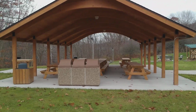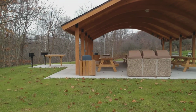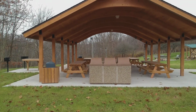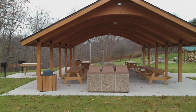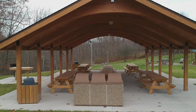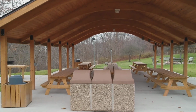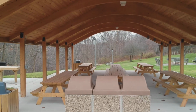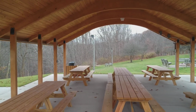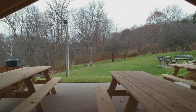You see all of the refuse receptacles are protected from critters and things like that. And there's a couple of barbecue places on the outside with a table for you to set your stuff up on. And we're going to just take a flight through here underneath the wooden arches of this pavilion, and you can get a chance to see how nice it looks on the inside. Nice concrete floor, very well maintained. Tables, as you can see, are very, very new. There's no scratching of names.